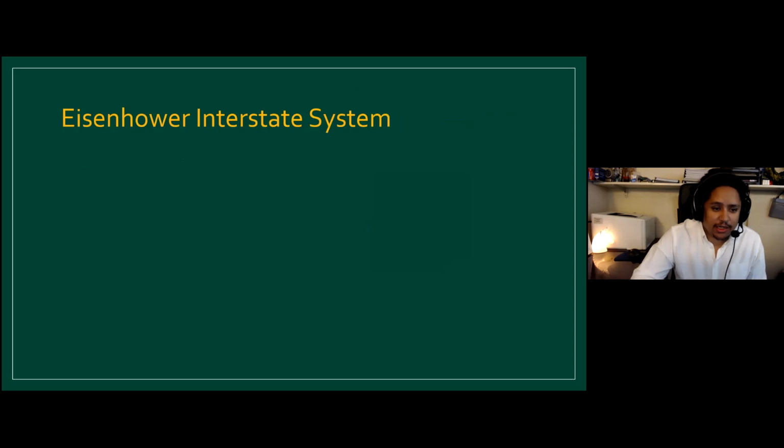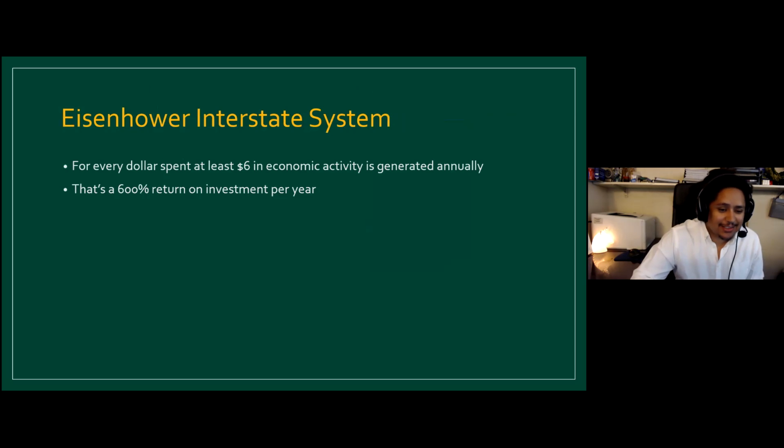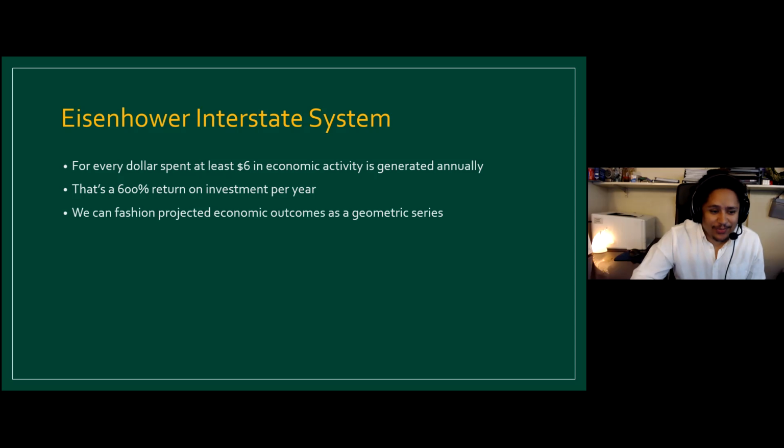At first, I looked at the Eisenhower Interstate System. It was first funded in 1957, and economists say that for every dollar spent on the interstate, it's produced $6 in economic activity. That's a 600% return on investment, which is a pretty good deal. To evaluate this mathematically, we can use a geometric series.